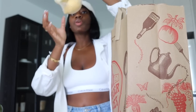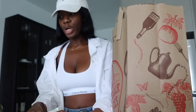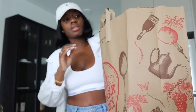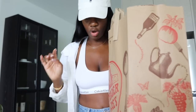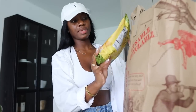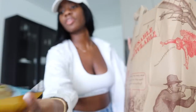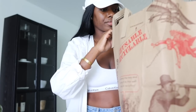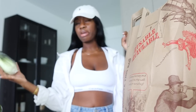And I got 2 lemons for lemon water. And I'm trying out this brown sugar oat milk creamer. I feel like I've been seeing that all over. Is something spilling? In this bag I have 2 things of plantain chips. I have the sweet chips and I have the salty savory one.